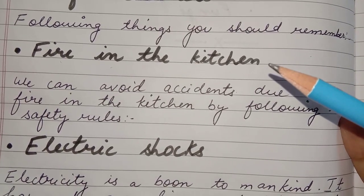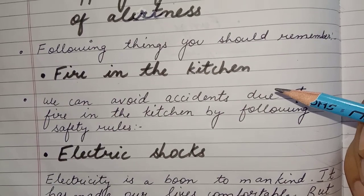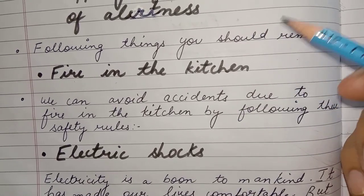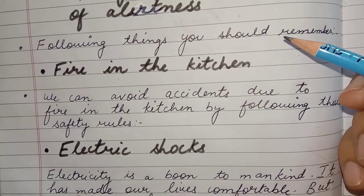Okay, the next point is, the victim should be given a blanket to wrap around his body. Victim ko ek blanket deni chahiye. Agar uske fire catch kar gayi hai body mein, to usko blanket dijiye aur usko wrap kar dijiye us blanket mein, jisse ki fire jo hai wo uski body se hat jaye.